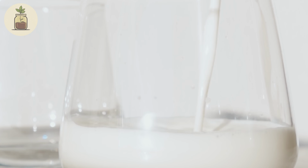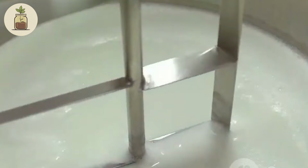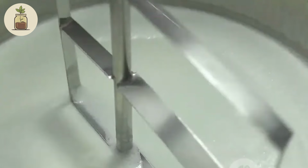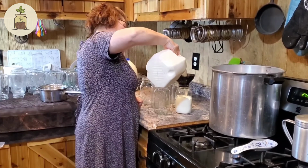How does milk last without electricity? Amish dairy preservation transforms one of the most perishable foods into products that remain safe and delicious for months without refrigeration. The key lies in controlling fermentation rather than fighting it.